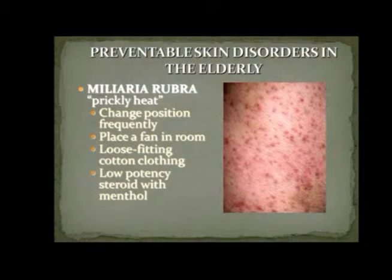So in this case, what you need to do is basically cool their skin down. Having a fan in the room, encouraging them to have showers with a little bit of cold or lukewarm water, and getting them to wear clothes that will breathe, like loose-fitting cotton clothing. And you can always add some hydrocortisone to help, 1% hydrocortisone or half-strength betamethasone valerate. It always helps to add some menthol to it. I usually add 0.25% or 0.5% menthol, or sometimes even camphor as well, just to cool the skin down.